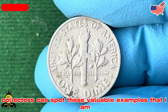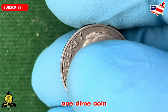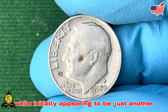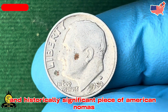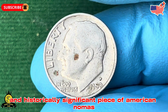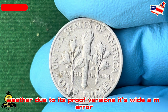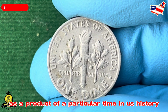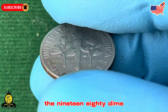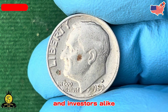spot these valuable examples. In conclusion, the 1980 USA 1 dime coin, while initially appearing to be just another regular coin, has proven to be a valuable and historically significant piece of American numismatics. Whether due to its proof versions, its wide AM error, or simply its appeal as a product of a particular time in U.S. history, the 1980 dime has captured the imagination of collectors and investors alike.